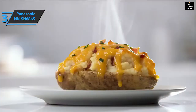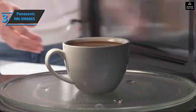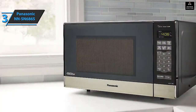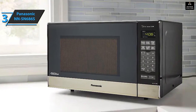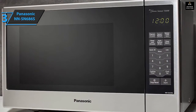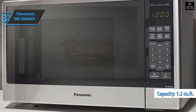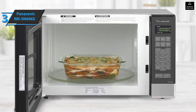In addition, it has unique built-in functions that are not present in other traditional microwave ovens, such as inverter technology, turbo defrost, and smart cooking. Unlike traditional microwave ovens that leave more space for electronics and less for cooking, the Panasonic NN-SN686S has a large capacity of 1.2 cubic feet. You can cook larger pieces of food and have room for large cutlery in the microwave.